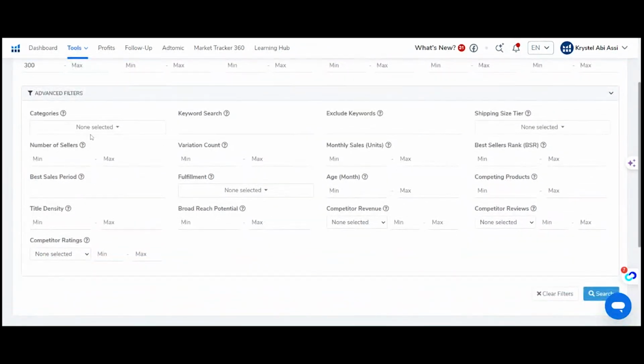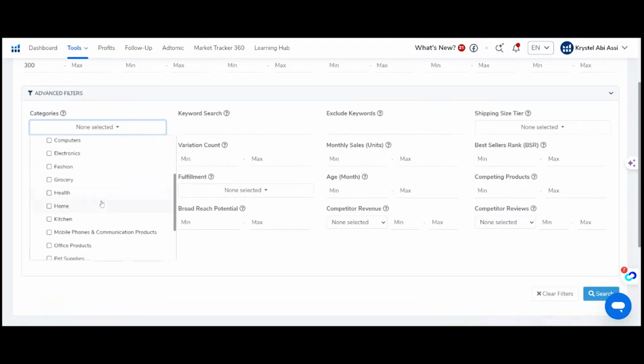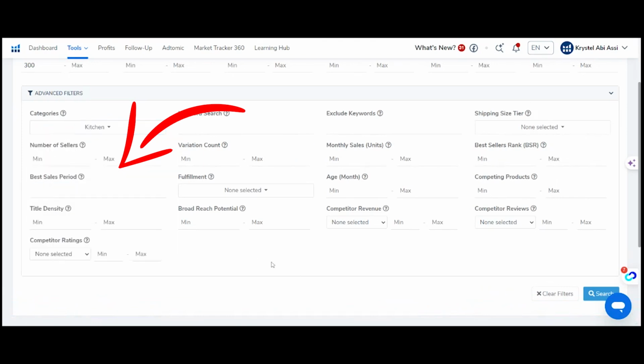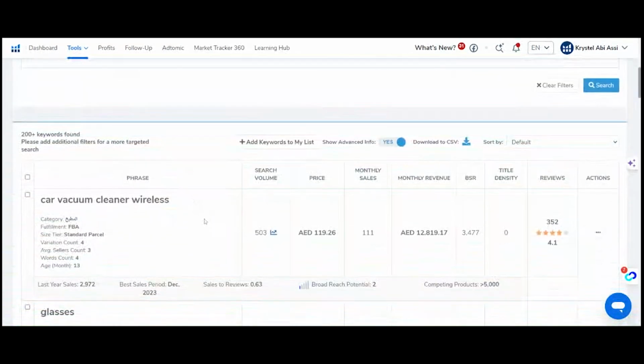The second thing that I'm going to be doing is I'm going to be selecting the category. You can either select all the categories. I would suggest that you do it one category at a time so that you can focus. The category that I'm going to be focusing on in this example, well, let's select kitchen. After that, click search. And since we've opted to search for keywords and not for direct products, that's exactly what I'm going to be getting.